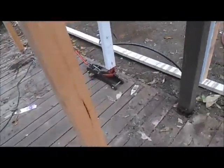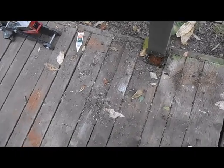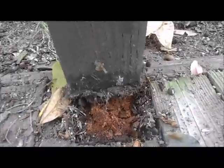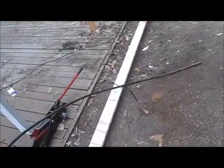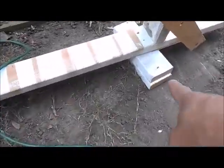We have all our shoring installed. And we've already jacked this up 3 inches because it completely fell down. You can see that down here. There's no concrete piers here on the 4x4s, so they're completely rotted out. This side we jacked up 3 inches.